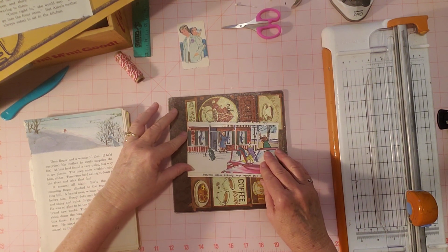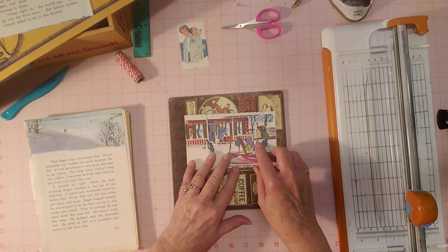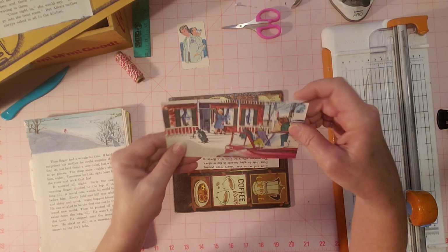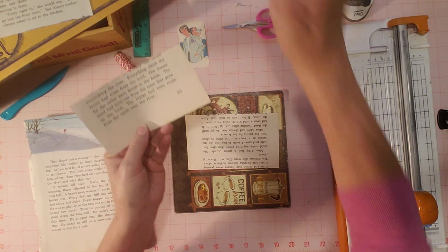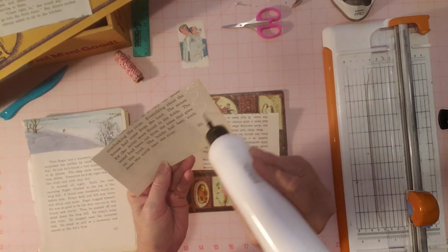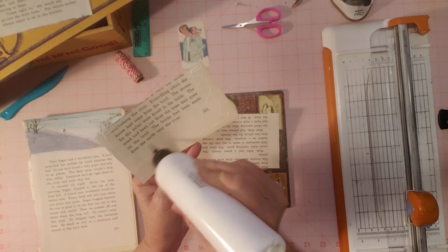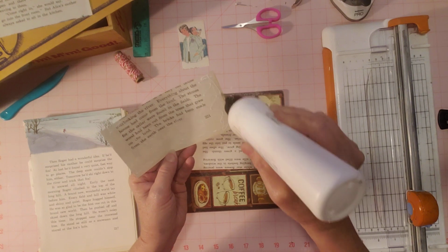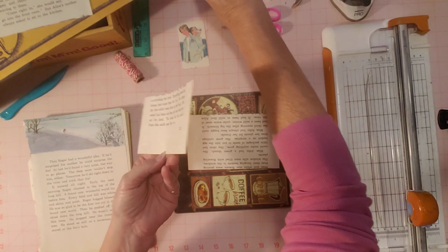Now, these people are not really big enough. I could do a little fussy cutting if I really wanted to, but these people are smaller, so I'm not going to try to fussy cut around them. I'm just going to go ahead and glue this down. We'll see how it looks, okay? You could round the corners on here if you wanted to, on a little piece like this. I'm not really going to. I kind of like this whole picture here, so I just want to see how it looks just like this.